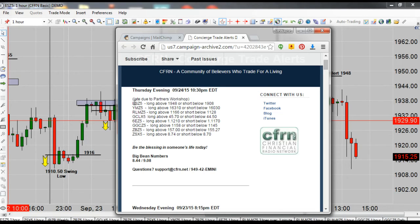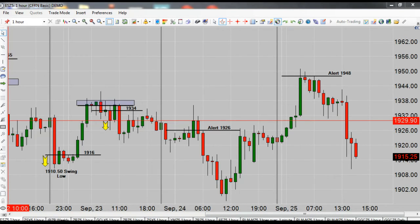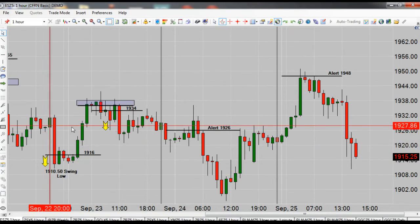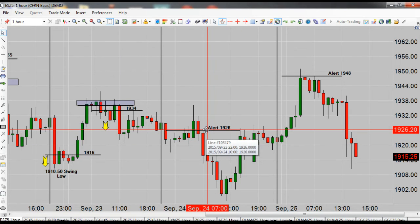The alert Thursday night said to be long above 1948 or short below 1908. 1948, swing high, 1951. Somewhat of an anticlimactic end to a very nice week in the S&P 500.